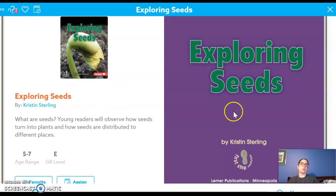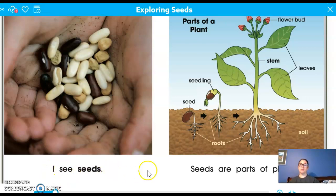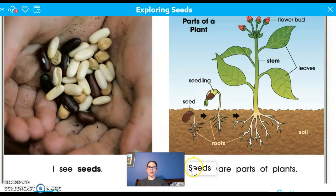Okay, so this is Exploring Seeds by Kristen Sternlang. Here we go. I see seeds. Uh-oh, I'm blocking the word. Seeds are parts of plants. Here you have a diagram, parts of a plant. The seed, the seedling, the roots, the stem, the leaves, the flower buds, and then the soil. Hint, this is going to be helpful for you in discussing the plant life cycle if you look at the arrows.